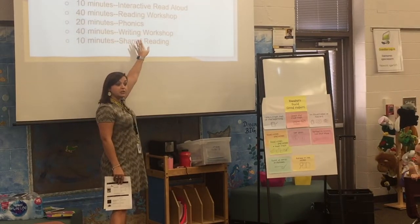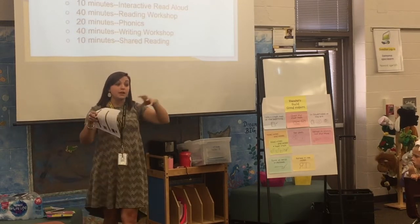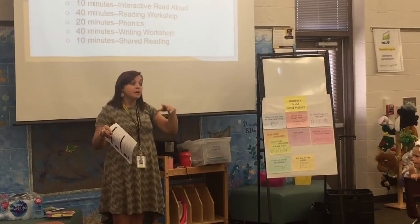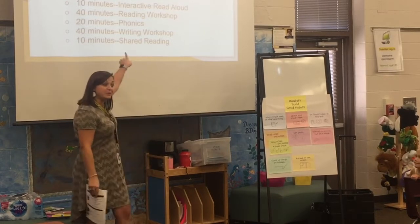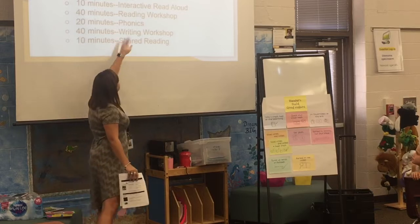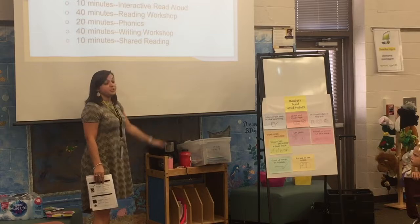We have new phonics units that have been added back in because we noticed that was an area that was really lacking for kids. They were struggling to read and struggling to write and spell because that piece was missing. So we've added phonics back in this year. They'll have writing workshop, and then they do a shared reading.